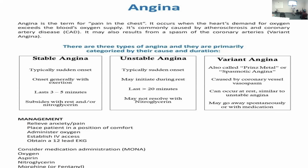So anything over 20 minutes that ain't fixed itself with rest or a nitro is unstable. Anything that fixed itself with the nitro or rest, we're talking about it's stable. It fixed itself. Supply and demand issue was addressed.